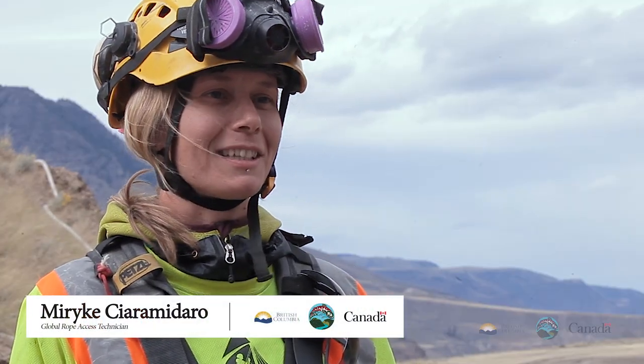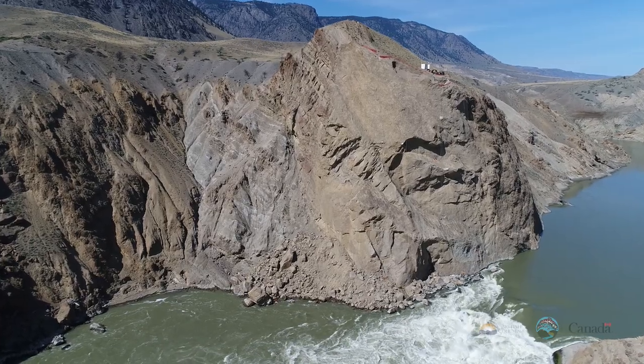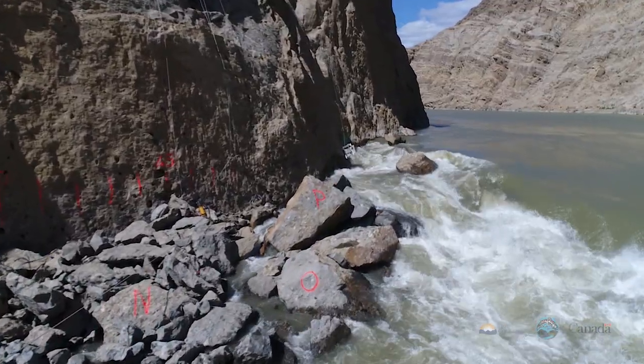When I first arrived here, it was pretty overwhelming to see the scale of the cliff and the scale of the rapids that the salmon have to get up. It's a lot bigger than it seems on TV.